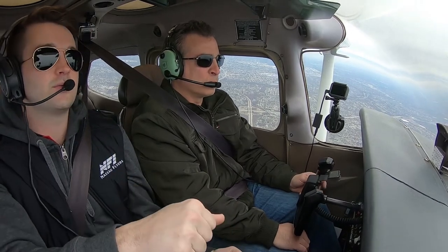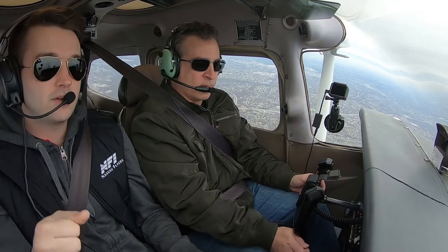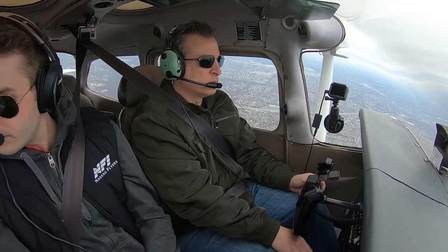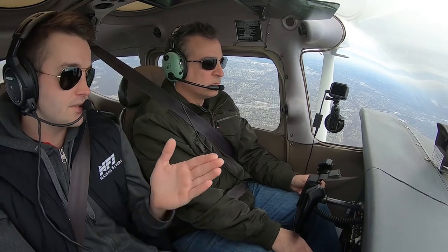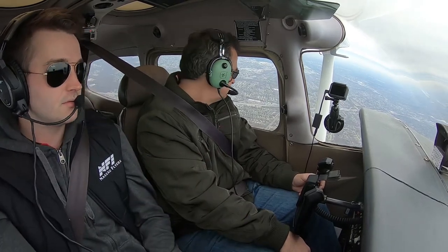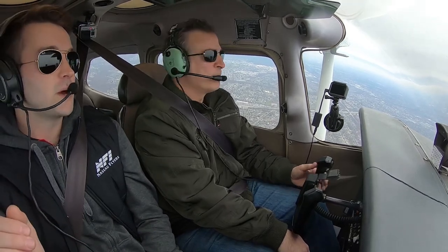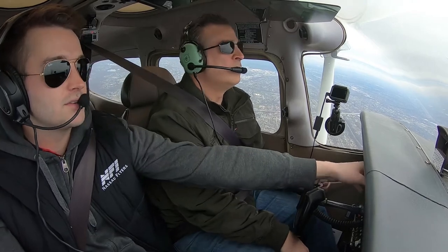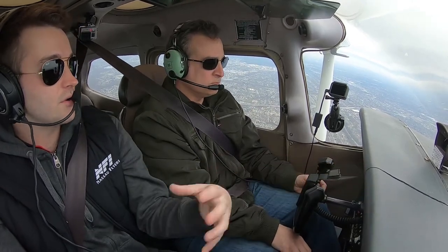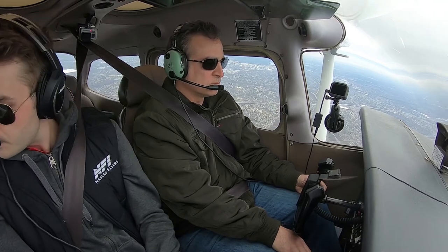So we level the wings, well, first, power idle, level the wings, nose up. It's good to just see the trend of the airspeed. If the airspeed is increasing, we're likely nose down. If the airspeed is decreasing, we're likely nose up. Because when we have an unusual attitude, sometimes the gyros can get thrown out of whack, so you can't always trust the attitude indicator in that situation.